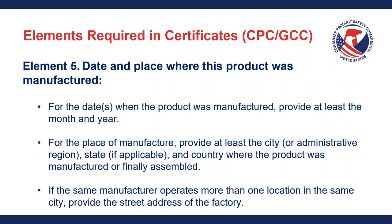Date and place where this product was manufactured. Linking back to the periodic testing requirements we were talking about earlier, what I would recommend, in my opinion, this is what I would do, is that as you are producing additional batches that fall under the initial certification of this product, you reissue the certificate with the additional date of production for that new batch that's being covered by that initial testing date, up until the point at which you have to retest periodically and reissue a certificate.